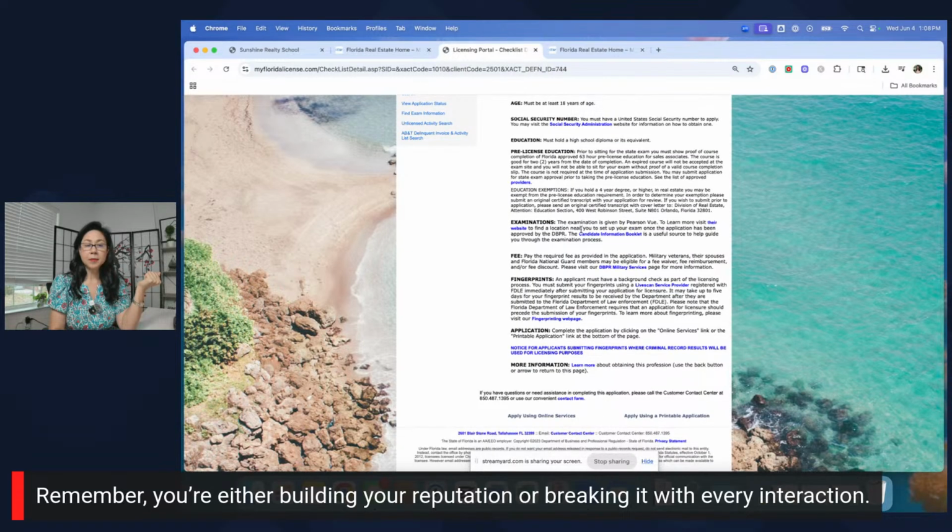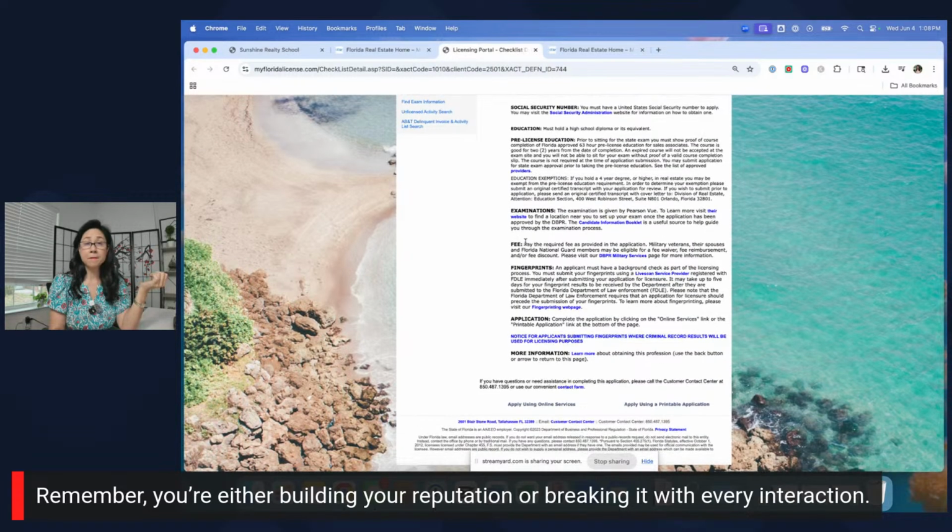And also it says another thing you have to do is pay a fee. Yes, you're going to have to pay a fee. You're going to pay a lot of fees. One of the fees is going to go to the state of Florida for your background check. Another fee is going to be Next Fingerprints. That's a whole separate entity. So whoever you're going to do your fingerprints with, they will collect money.